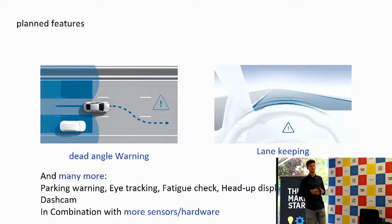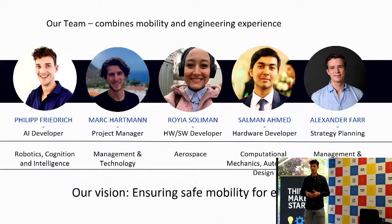Our vision does not stop here. We also plan many more features, such as blind angle warning or lane keeping, as well as fatigue checking and many more. This will be realized by add-on hardware, which can be bought additionally, and so you can make your car even smarter.